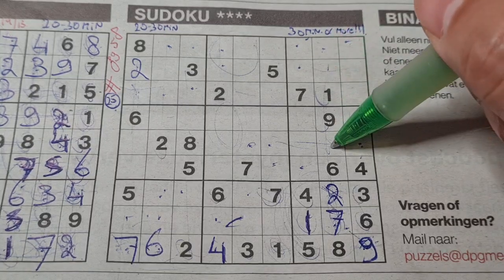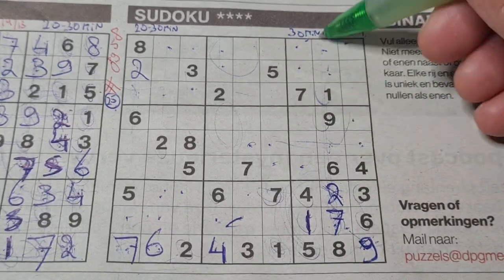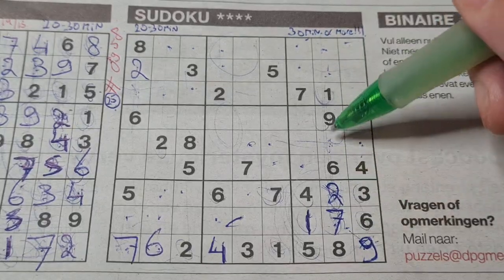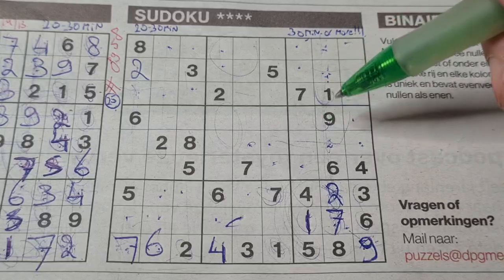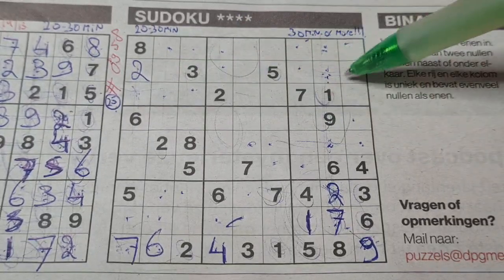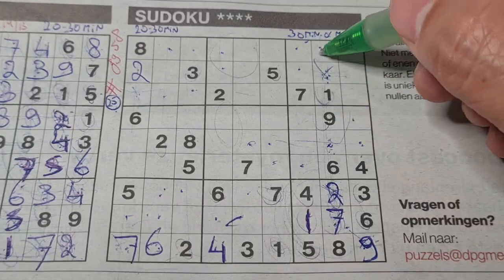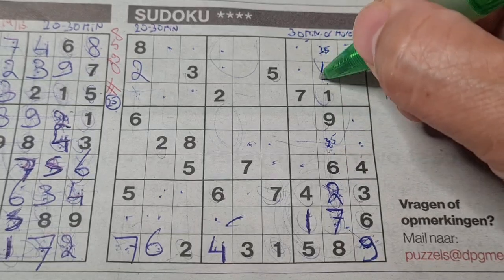5, 5. Need 3. Yeah, 3 missing numbers in this column. Those missing numbers are the 3, the 4, and the 5. And look, we have a 3 and a 5 in this row. So no 3 and 5 in this box. 3 and a 5 goes in those 2 boxes as a pair. So 1 digit left in this column for number 4.